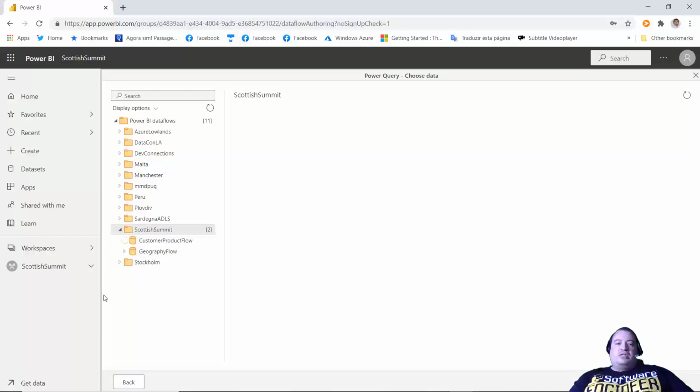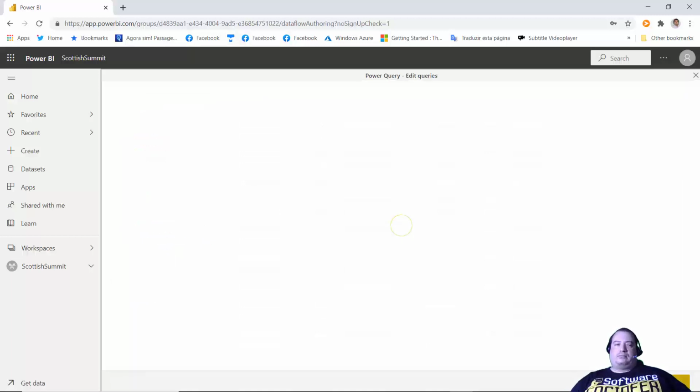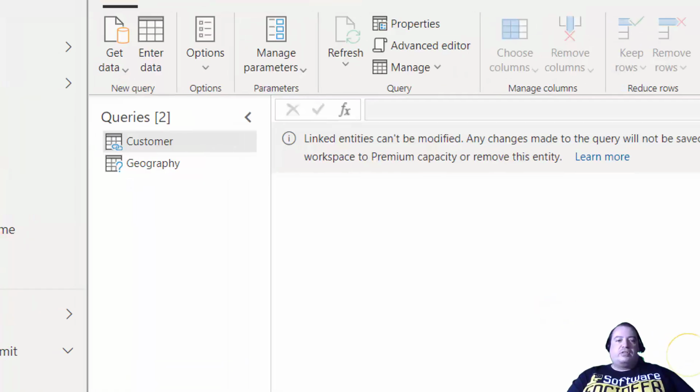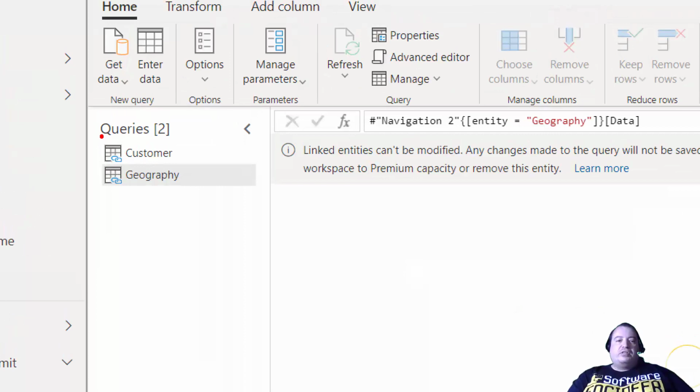That's it. I'll get the information only from the Scottish Summit workspace. On the customer product flow, I'll get only the customer. I don't need to get the product. And on the geography flow, I'll get the geography. And then I will transform data. So I have here the entities, customer and geography, and they have a different icon. Let me update the geography. They have a different icon because this icon means linked entities.